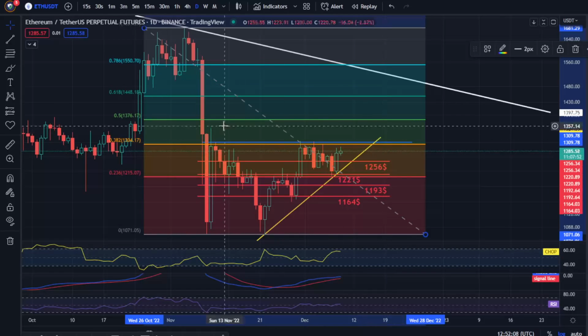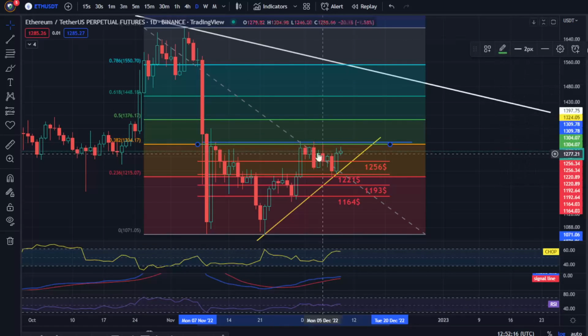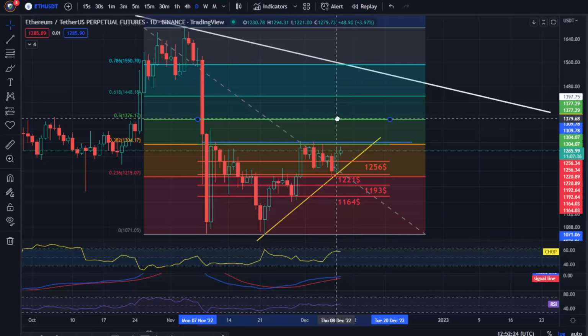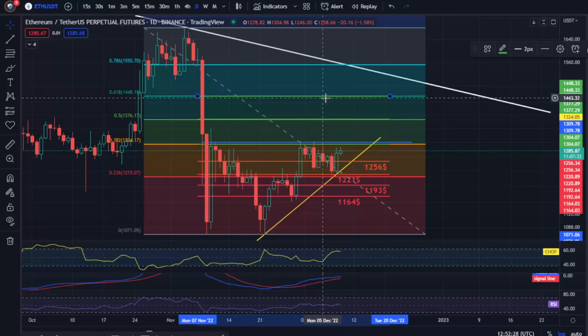Looking the other way, we see that ETH is trying to break the resistance at $1,304. Only when the price goes further up and leaves the sideways channel will it go towards the resistance at $1,377, then $1,448 and $1,551. Now breaking the fourth resistance means going above the first downtrend line.